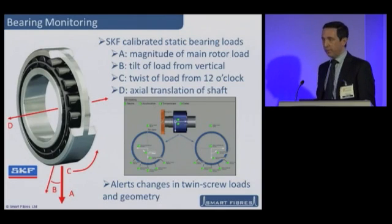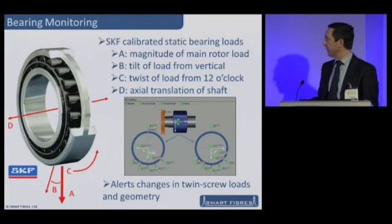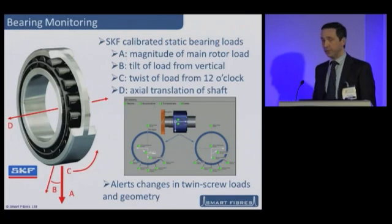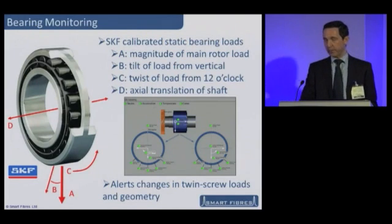And for Shell, that was very useful because it allows them to see if the twin screw loads are completely set up and the geometry that they set up in the twin screw pump was maintained. Because obviously with a twin screw pump, it relies on having 2 screws that are very close together but not touching. So if there's any change to that geometry, they really want to know about it as soon as possible.